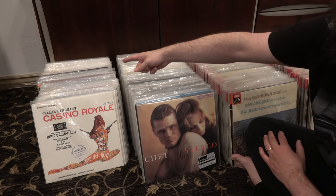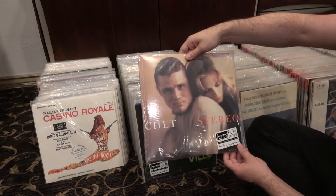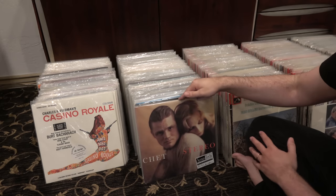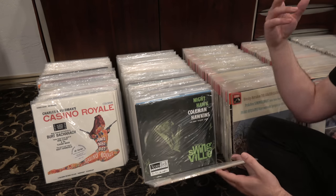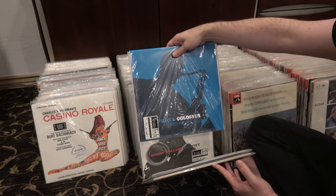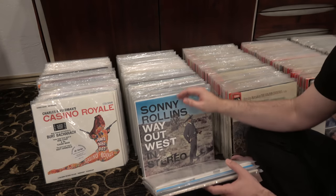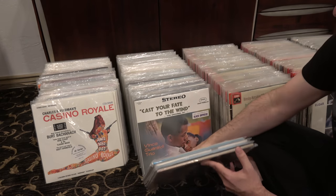Now keep in mind, some of that classic record stuff over there was in there, that Miles was in there. But yeah, sealed, Chet Baker, Analog Productions, Acoustatech, double 45 RPM. Goes for, God, these have gotten astronomically expensive. $200 to $400 last I looked. Coleman Hawkins, Nighthawk, another record that's pushing upward of $400. Sonny Rollins, Saxophone Colossus, this was open. Still sealed copy of Tenor Madness. Still, no, that's open, Way Out West, actually my favorite Sonny Rollins record.